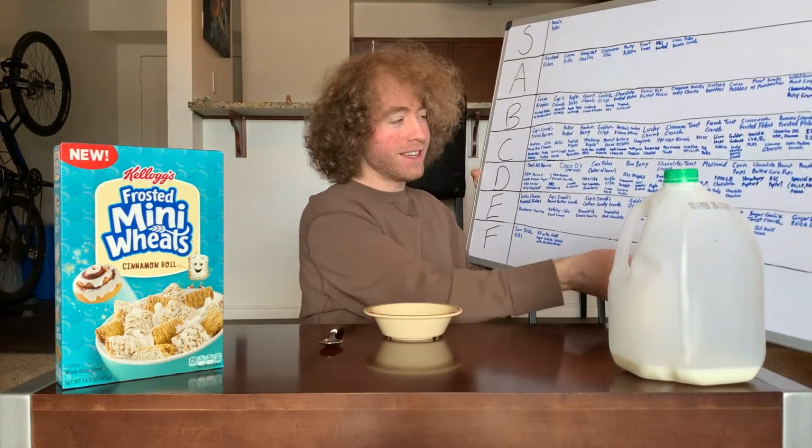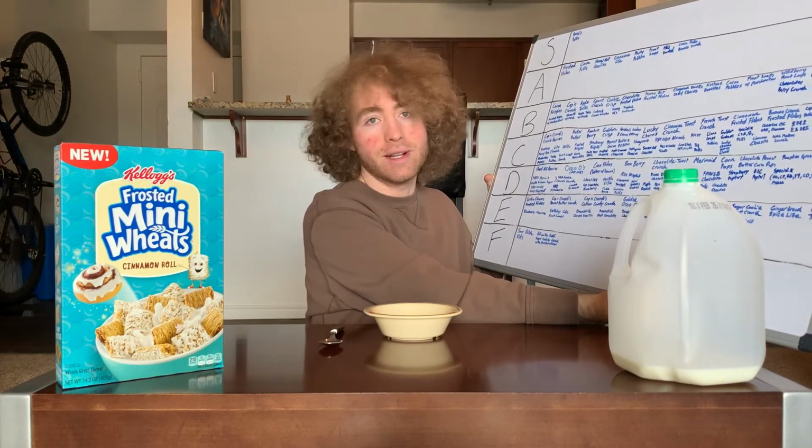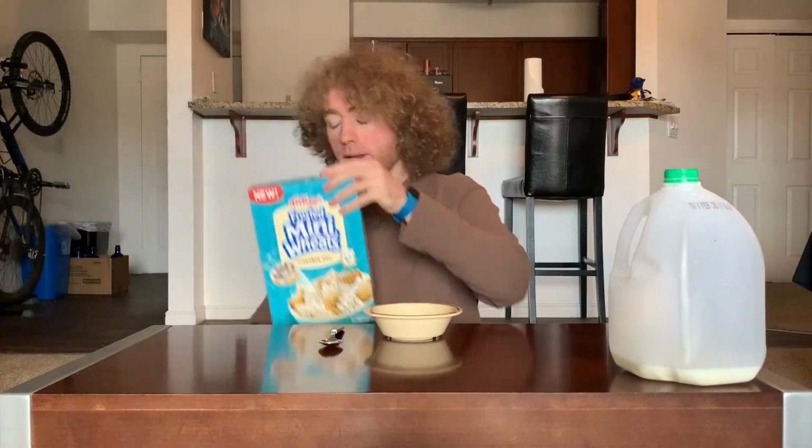But at least to me, cinnamon roll seems like a very weird flavor for Frosted Mini Wheats, because you associate it with sort of, quote-unquote, healthy cereals. And with the chocolate one, you were like, yeah, sure, whatever, everyone does chocolate. But then to go to cinnamon roll just seems like a big leap. Maybe that's just me. But let's find out if it was worth it.